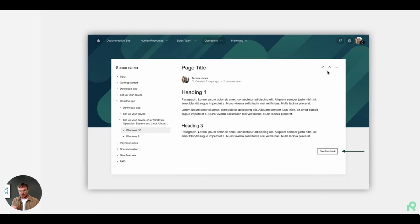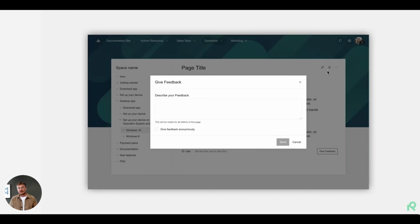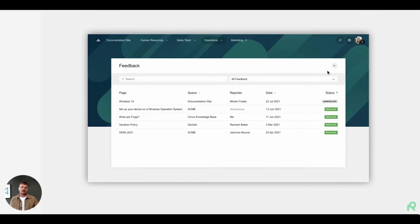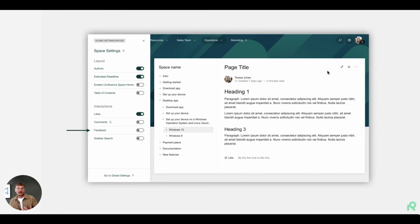What you see right now is a mock-up of how this feature will work. So we are looking at the page, and in the bottom right, you see a feedback button. If you click that button, an end user can describe their feedback and send it in. This feedback will only be visible to users that have edit permission on this page. As a content writer, I can now browse the incoming feedback through my avatar menu. All feedback items have a status, so it's easy to see what's attended and what's not attended. It also makes it possible to collaborate over the feedback with multiple content writers. This feature can be turned on on a space-by-space basis, so it's done through the space settings on each space.